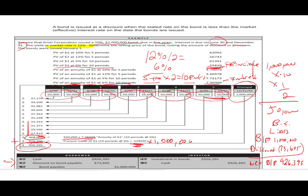So if you discount at the coupon rate, it'll come out exactly to $1,000,000. When you discount at the market rate, then it's going to come out less, and you're going to have to pay the guy back a little bit more, or the full amount at the end. That little extra $73,605 catches him up finally at the end, doesn't it?